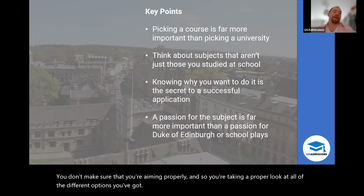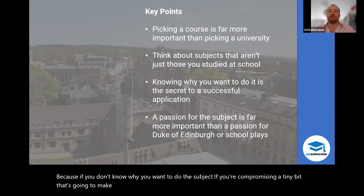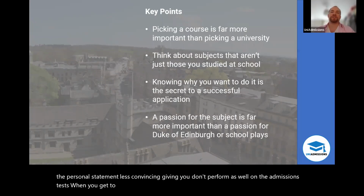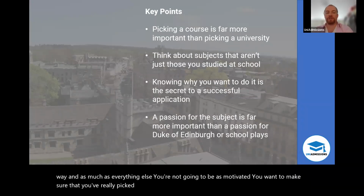Because if you don't know why you want to do the subject, if you're compromising a tiny bit, that's going to make it more difficult to put together a successful application. It's going to make the personal statement less convincing. It's going to mean you don't perform as well on the admissions tests. When you get to the interview, your passion isn't going to come through in the same way. And as much as everything else, you're not going to be as motivated. You want to make sure that you've really picked the subject that's right for you.